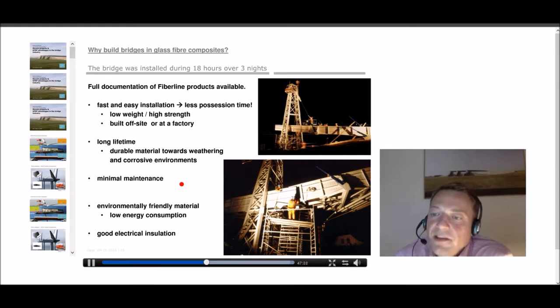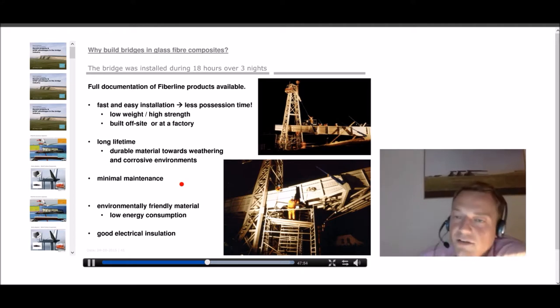So why you should use FRP within bridges. I had a presentation 2 weeks ago where I talked to Network Rail. I gave the same presentation I did today with the movies. And it's because of the possession time, 1 hour possession time, which means you have to stop the train, you have to lift the bridges in. One hour costs about £400,000, and they don't care how expensive the bridge is. But it needs to be maintenance free and fast in and fast out.